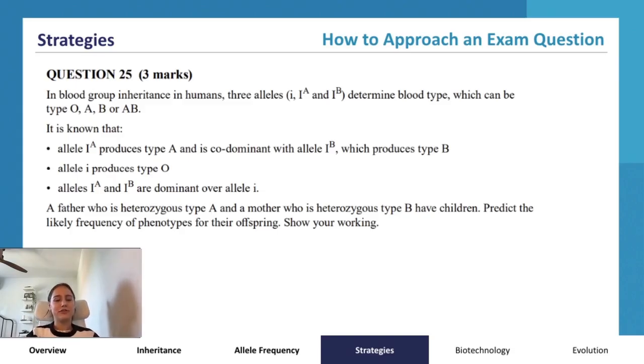So a father who is heterozygous for type A will therefore have the genotype capital I, capital A, and lowercase i. The mother who is heterozygous type B is therefore capital I, capital B, and lowercase i as well. Because these are heterozygous individuals, but they're still expressing the trait because it is dominant. If the two have children, the possible combination of their alleles can be predicted using a Punnett square, which I have here.